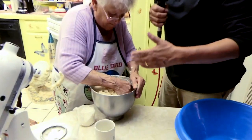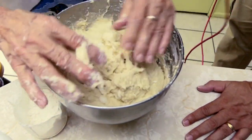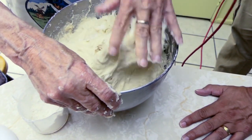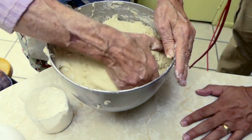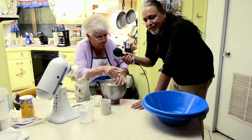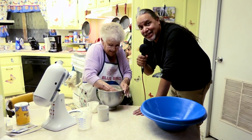So the time that we're mixing this is what? How long do you think? Oh, I'd say about 15 or 20 minutes. Okay, 15 or 20 minutes. So we're going to go ahead and jump back to you guys in just a little bit as she gets ready for the next step. We're going to put it into the bowl and let it rise in just a moment.